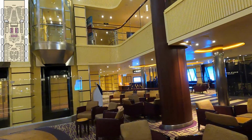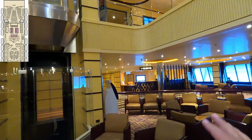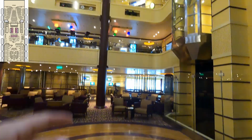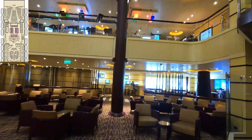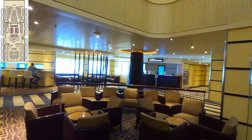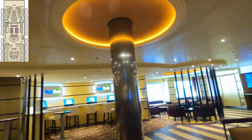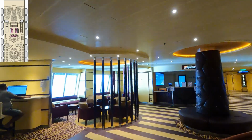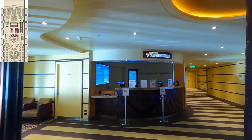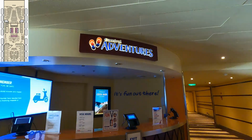You've got guest services, and guest services is for any questions that you have, any issues with your credit statements. Straight ahead, you have some machines where if you wanted to connect to the internet, check email, or surf the internet, you could do that over there. And behind it to the right is the Carnival Adventures desk. This is basically where you would go if you wanted to purchase excursions for your port days, and you could do that over here.